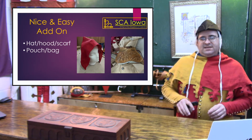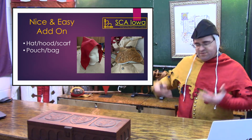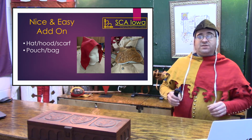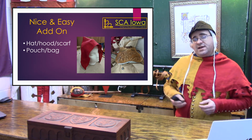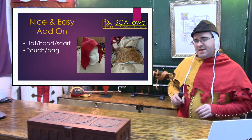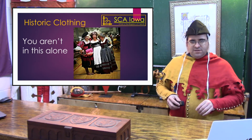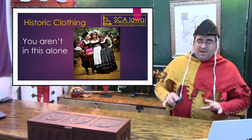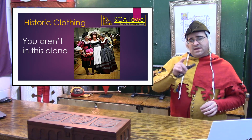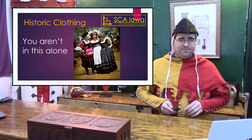The nice thing is that many of these little add-ons, from hats to other accessories, are great beginner projects so that not only can you get the clothing items that you'd like to have, but you can also explore history by making things. And you aren't alone in this. There are many people, many classes that are offered to help you create the look that you'd like and get the historic clothing that you need.